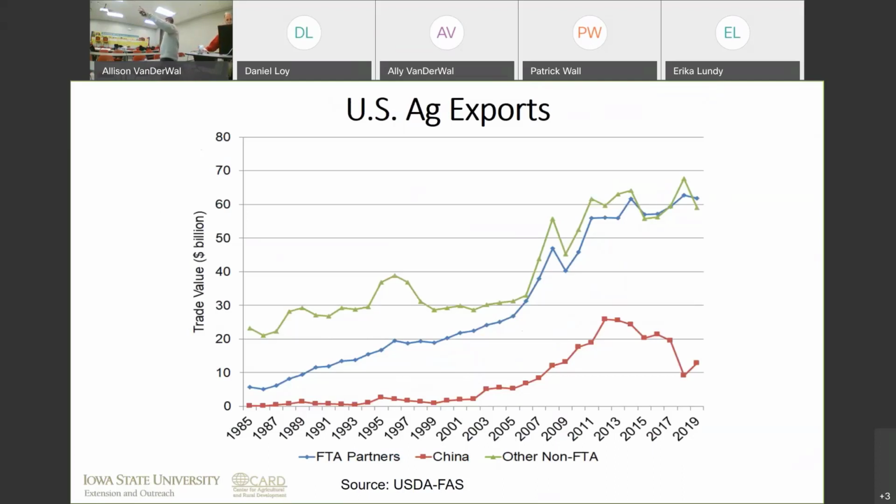Looking at 2017 is a very important time period. I'll tell you in a minute, because that's where phase one is benchmarked to. So in 2017, it was roughly $19.5 billion worth of ag trade with China.